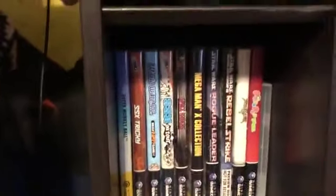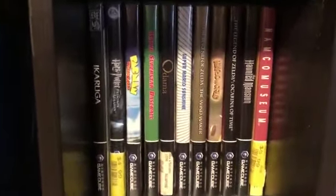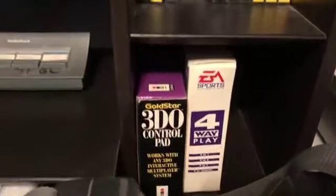And extra Saturn controller, extra Jaguar. And then my GameCube games. We play the GameCube pretty often because when my daughter comes home from college and my son's here, we will play some multiplayer GameCube stuff. Love the GameCube. Some extra stuff down here.